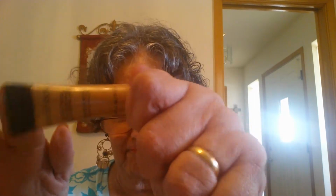Also received the Smashbox Photo Finish Foundation Primer Radiance. This is a different kind of primer than what I've always had, clear primers. But this one seems to have a tint to it. You can see right here. So if I rub it in, that's not too bad. Kind of peachy. It'll blend in with my skin tone.